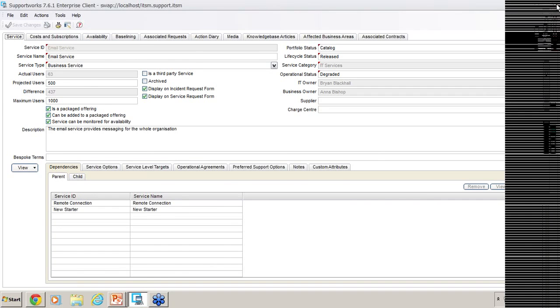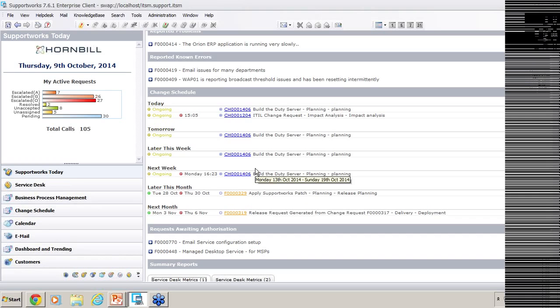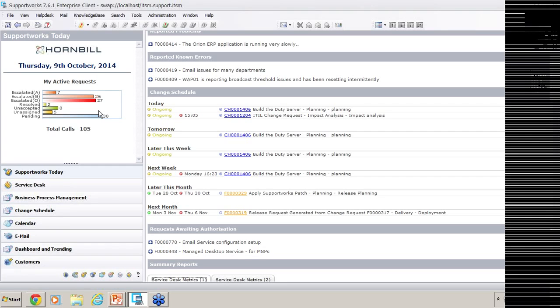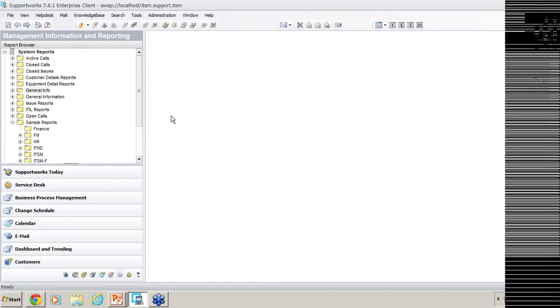Now we're going to go and look at some of the reporting elements of Supportworks itself. And before I move on here, you can see on the left-hand side, very quickly, I'm showing the analysts as they log in. There's a good example of a metric showing them how many calls they currently have in their call queue without them even going and checking for it. Okay. First, we're going to go and have a look at the management information reporting side of things.